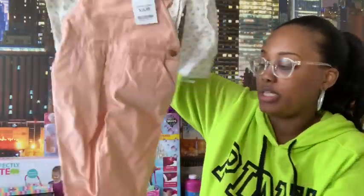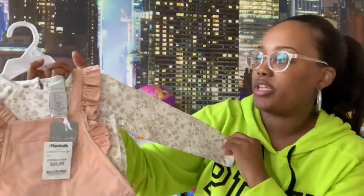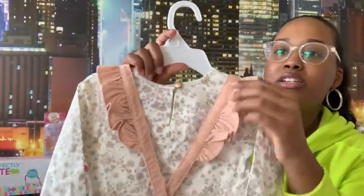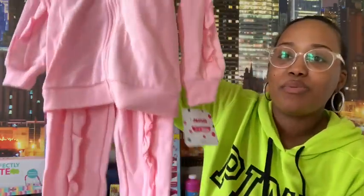So this is actually corduroy overalls and then it has a really soft shirt that has a muted floral print on it, and then the straps are ruffled. So cute. Again, this is 3T and this one was $16.99. She loves all things Minnie Mouse, so I also got her this Minnie Mouse sweatsuit in pink.